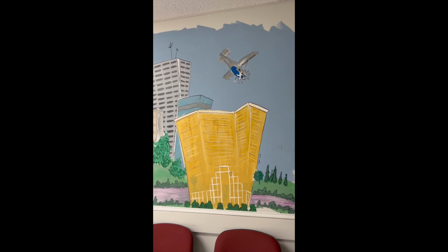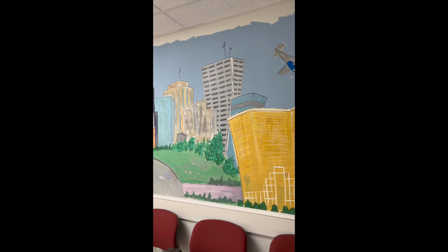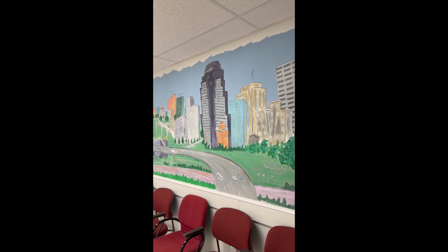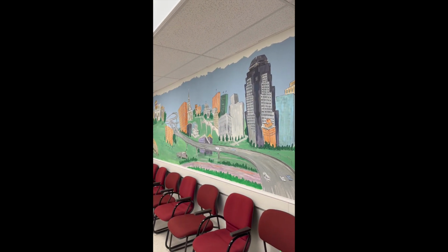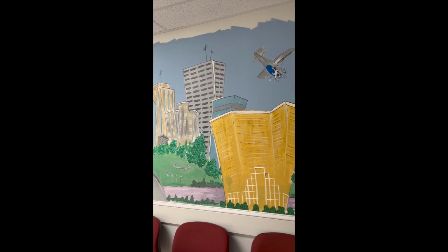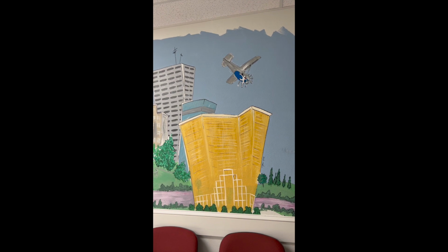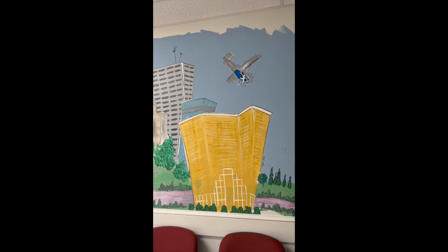So no Shreveport cityscape is complete without some of our local casinos. So our mural starts out with the Horseshoe. You might have noticed we have the Skydive Louisiana. We added that in because this mural was made possible by the Riverbend Rotary of Shreveport, and one of their members owns Skydive Louisiana, so we thought it would be fun to throw that in there.